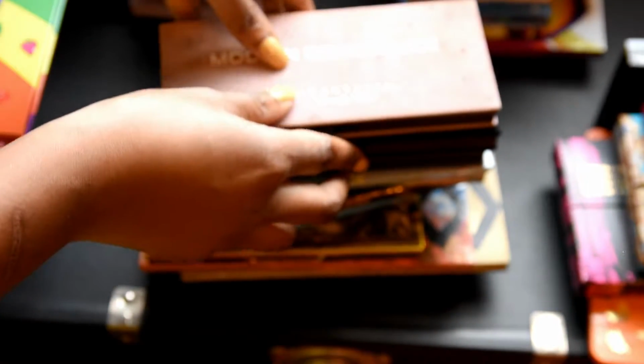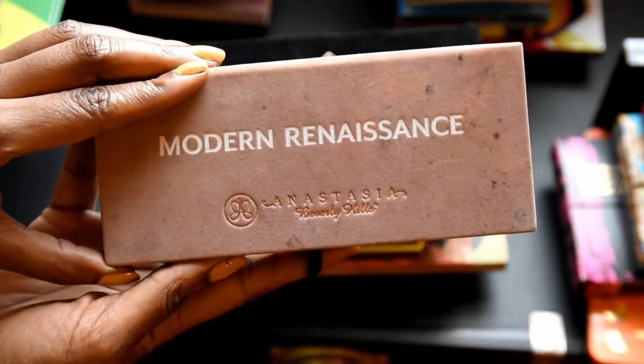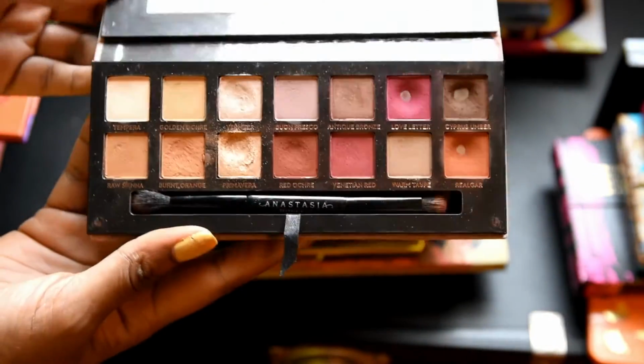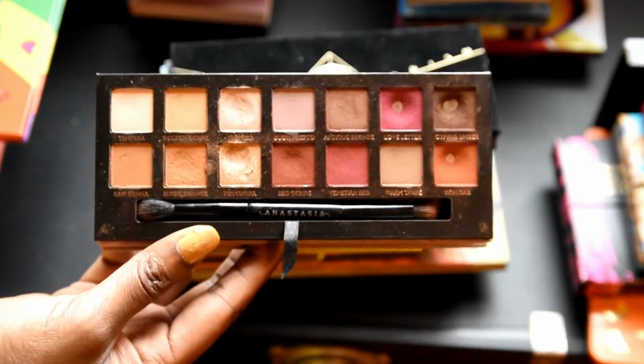So my other three Anastasia palettes are right here. The first one is my Modern Renaissance. It's starting to look busted. I'm very proud of that fact. And this is what it looks like. This was in a Pan That palette for 2019.